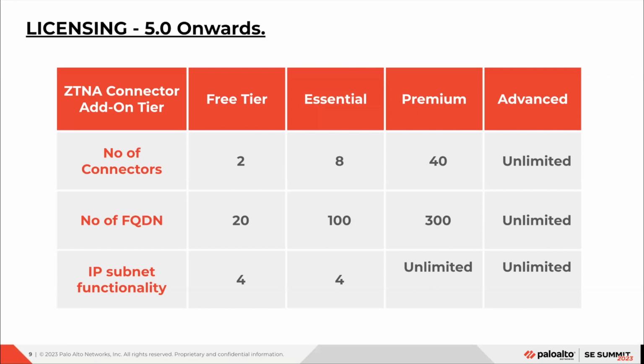Now in the essential tier, you get around 8 connectors, and in the free tier you get 2, premium you get 40, and advanced you get an unlimited number of connectors. On top of that, we will also be giving you IP subnet functionality in all the tiers. However, in free and essential tiers, we will be limiting the number of IP subnets you can advertise. Number of FQDNs remains the same. In the free tier we support 20, essential we support 100, premium we support 300, and advanced we support unlimited.